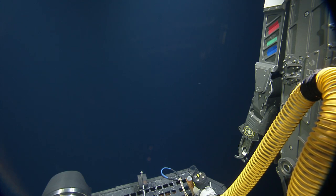Regaining. Okay, good. Yeah, so let me just get out of the way. Looks like they're kind of holding position now. Mm-hmm. Yeah. Okay. Once you think they're stable, can you check in with them, make sure they're actually good to go?